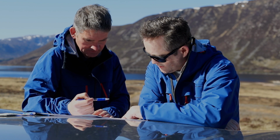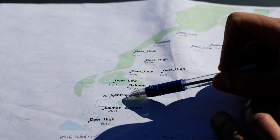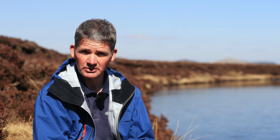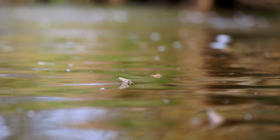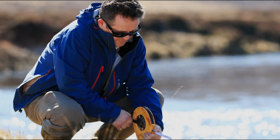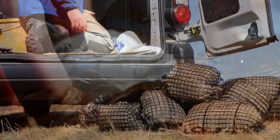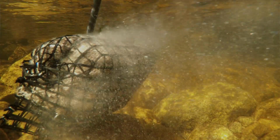We've really struck on this trial following on from fantastic work that was done in the Conan, and they found that by putting salmon carcasses into the river, it doubled the salmon biomass in the river and it tripled the invertebrates, the food that the fish were feeding on. They moved on from there and started saying, well, salmon carcasses are in short supply, can we use something else as a proxy for salmon carcasses? So they struck on the idea of using salmon feed pellets.